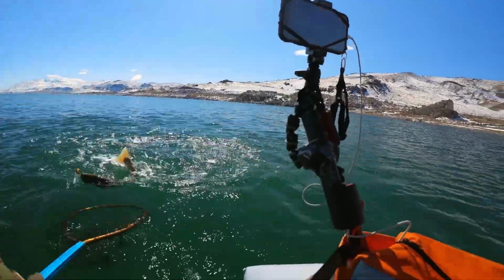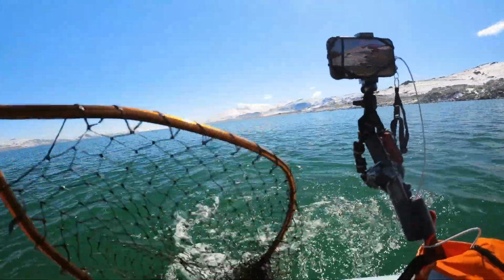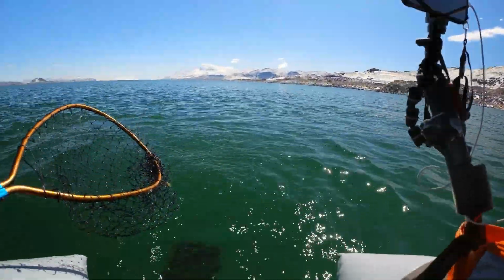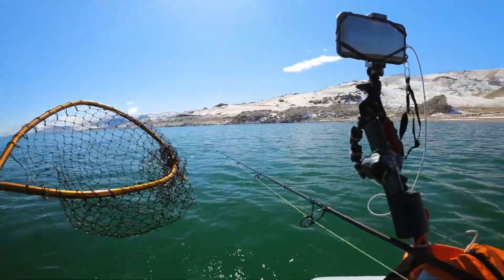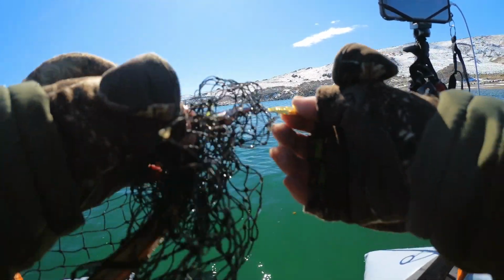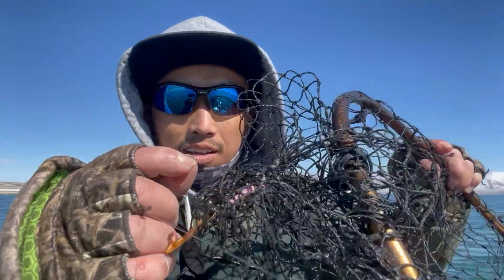That's a nice one. Oh no! Oh, came off! Dude. So unfortunate. My lure got stuck onto the net and with the barbless he pulled off. Oh my god, that was a heartbreaker. As soon as I went to net it, one of the hooks got stuck to the net, came off. Oh my god, that was a nice one too. Could have been double digit.